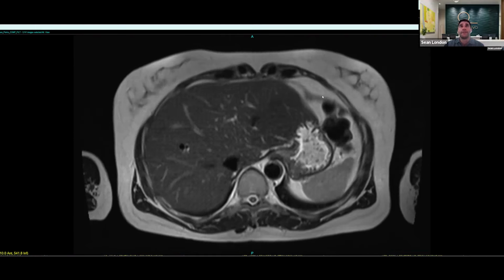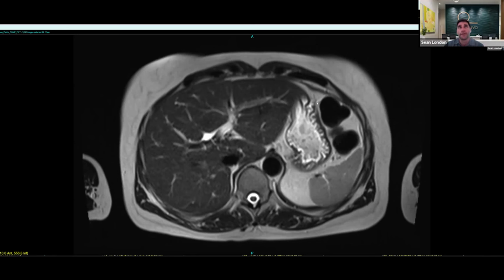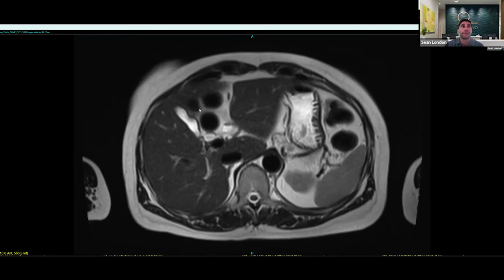Then we go down into the abdomen here, and I start to look at all the organs of the abdomen. And on the right side, the largest organ in our abdomen here is the liver. This is it right here as I'm outlining it. I'm looking at its morphology, its structure. It has a nice smooth contour, so that's normal. I don't see any signs of cirrhosis or chronic liver disease. I don't see any masses in here, and I don't even see any cysts.